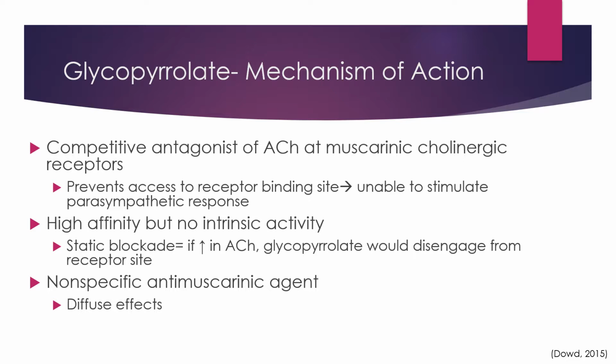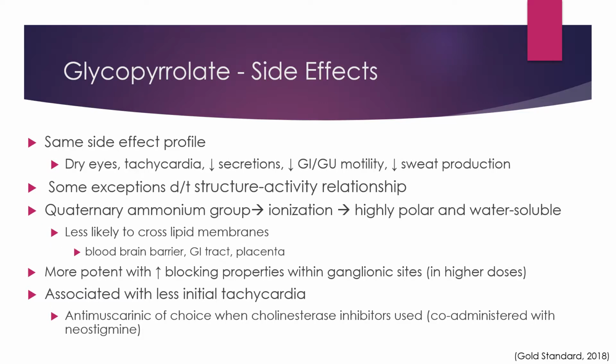Glycopyrrolate is a nonspecific antimuscarinic agent and thus has a wide range of actions. Glycopyrrolate has similar side effects as mentioned earlier, these being dry eyes, tachycardia, decrease in secretions and sweat production, as well as a decrease in GI and GU motility. The exceptions are the result of glycopyrrolate's structure-activity relationship.